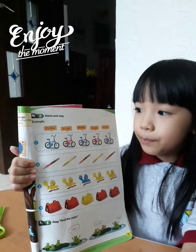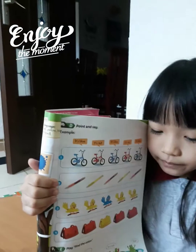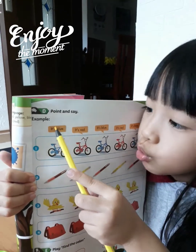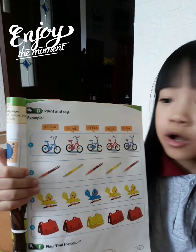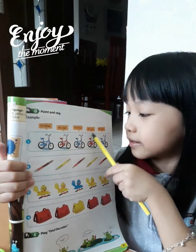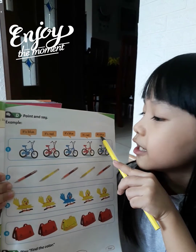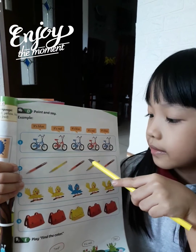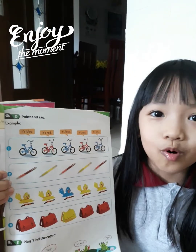Look at my book. Let's try to read. Look, I'll point. Sorry. Is blue. Is red. Is blue. And what comes after blue? What's next? Wow, good. Red. Is red. And what? Oh, yes. Is blue. Is red, is yellow, is red, is yellow. And what comes after that? Oh, good. Really good. Excellent.